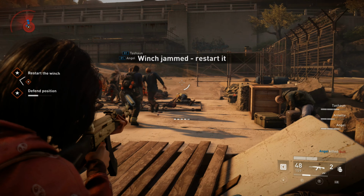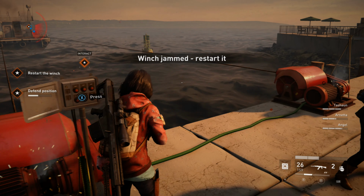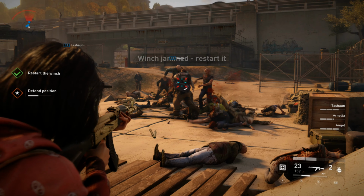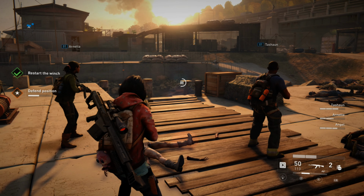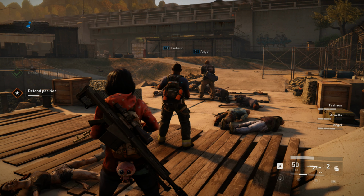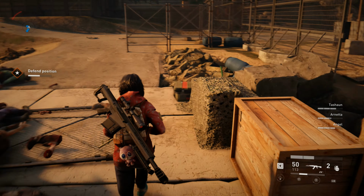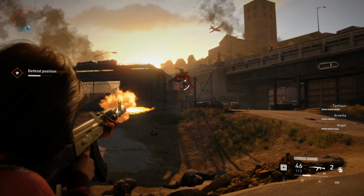I hope not. So the winch is jammed again. While those guys are fighting off the zombies, I'll hit the winch again. And this literally is just killing everything that appears and pressing that winch button. And obviously pressing the winch button as quickly as possible is going to make sure you get to leave as quickly as possible and have the biggest chance of survival.